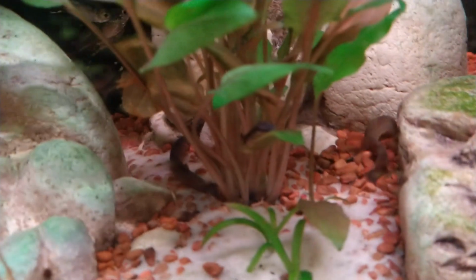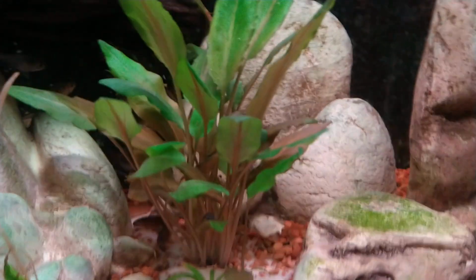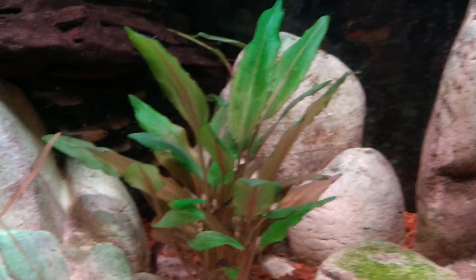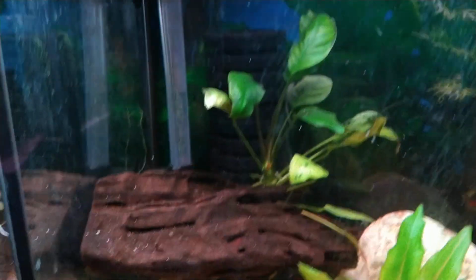And I have several coolie loaches in here that do a great job of cleanup on the bottom. We've got an undulata. All these are a family of crypts, the ones that are in the ground, but this particular one's referred to as an undulata. Got, of course, Anubias on the plants. This one's roots are going crazy.